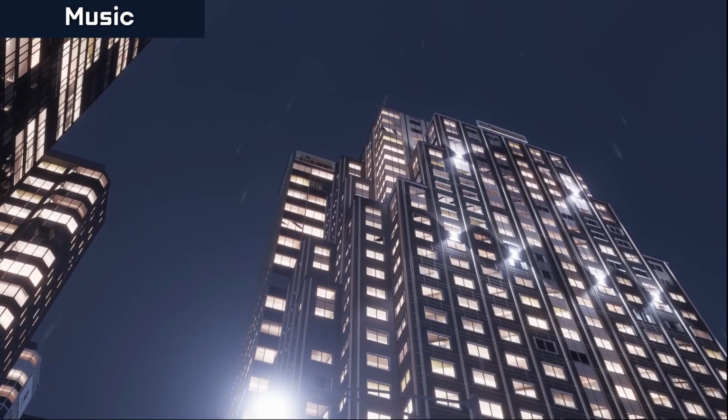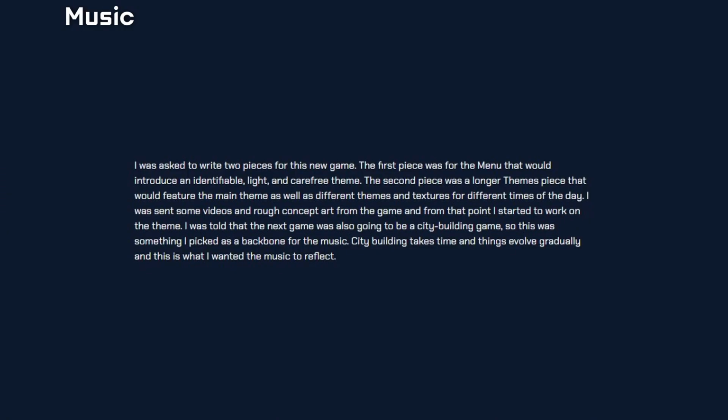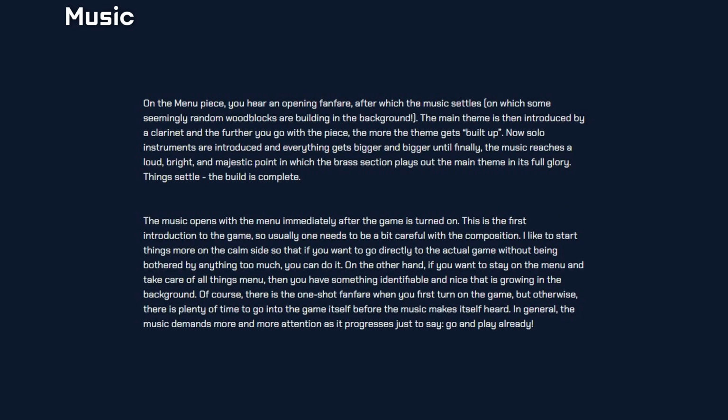He used the theme of city building to build his music, and he stated this: "City building takes time and things evolve gradually. That is what I wanted the music to reflect." He also described the menu piece as this: "You hear an opening fanfare, after which the music settles. The main theme is then introduced by a clarinet, and the further you go within the piece, the more the theme builds up, it gets bigger and bigger until finally the music reaches a loud, bright, and majestic point."